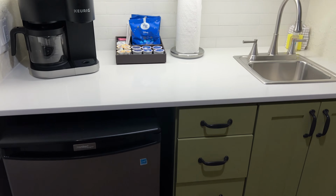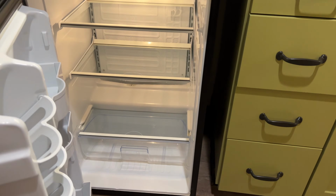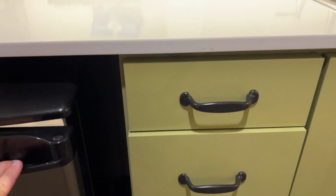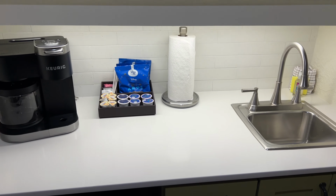We've got a mini fridge down here that's a really, really good size. And you can see lots of space inside there. No freezer compartment, but lots of room in the mini fridge there. We've got some drawers where you'll find things like your plasticware and a can opener, bottle opener. We have cups and plates up in the cabinets up above.